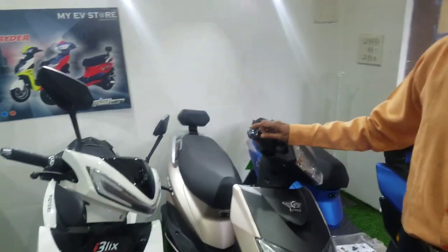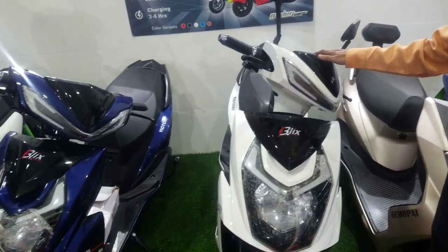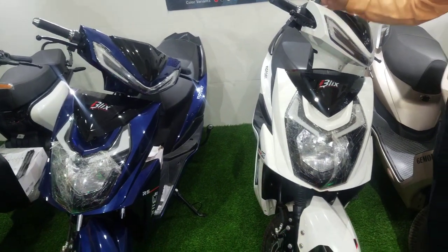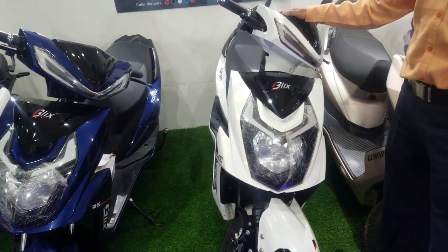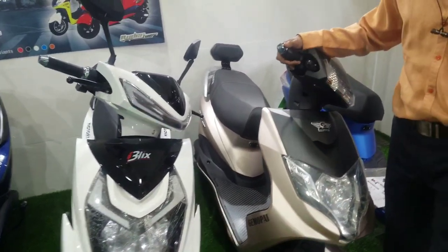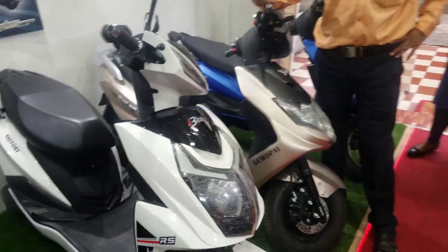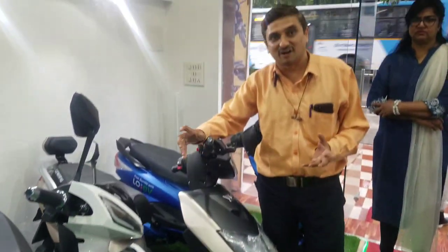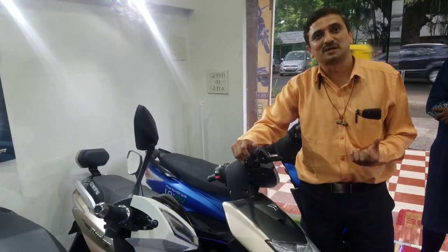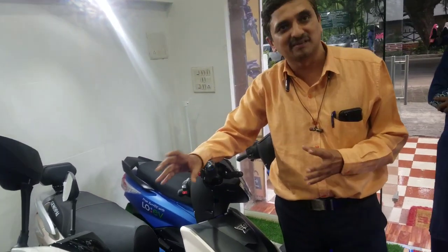This is one more that we have. Same features, non-registered vehicle. This will cost you around 81,500. Just 500 rupees difference between these two vehicles, and this looks a bit more posh. Look wise, as I said, college guys want some look, and parents are very careful about their kids.